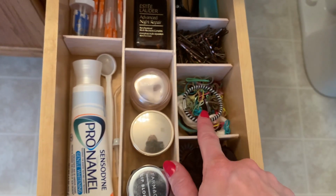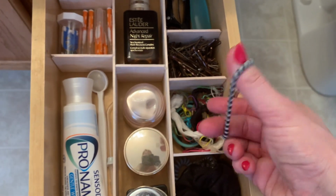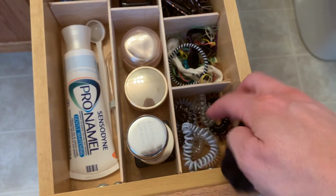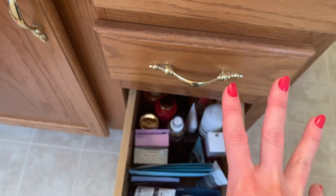And then a section for bobby pins. These are like hair ties, for like little ones, and just like these kind, which I don't grab for very often, but I wanted those in a separate section. A scrunchie, and then these, which is usually what I wear. So those are all easy to grab. I love the way that turned out. I feel like it's really organized, very easy to keep clean.